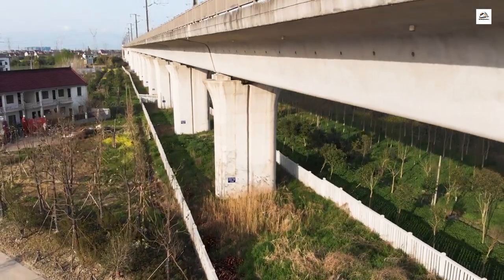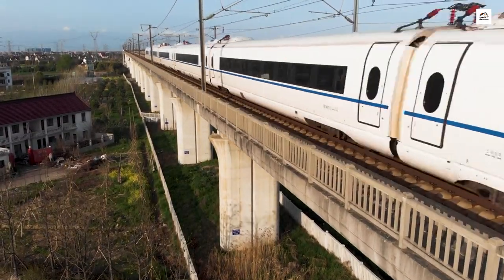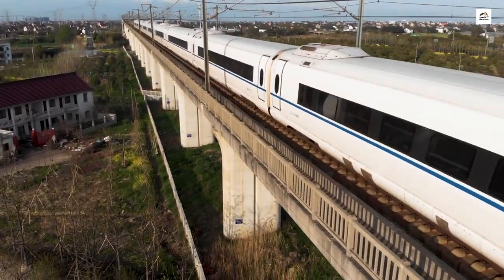And there you have it, a whirlwind tour of the Yantai to Qingdao Railway, complete with some fascinating unknown facts and hidden treasures along the way.